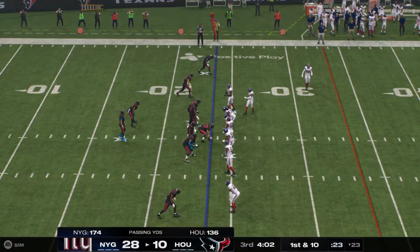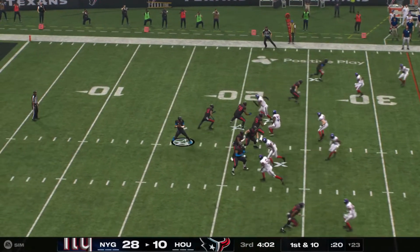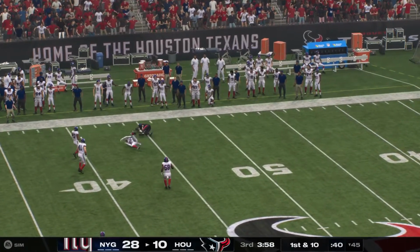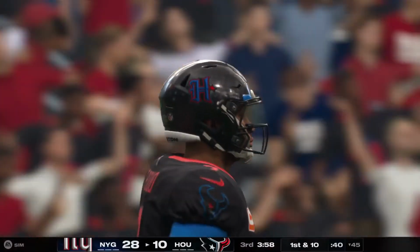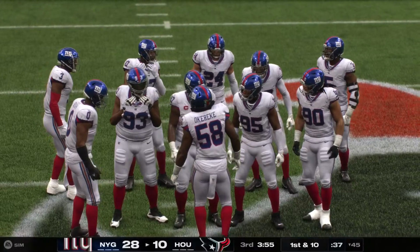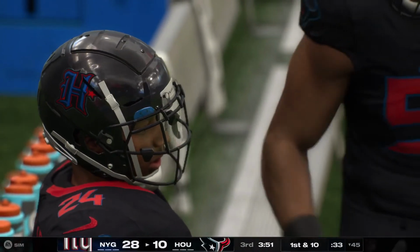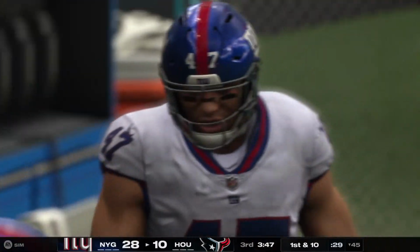They'll get this drive started. 1st and 10. Here's Stroud. That one is caught. Left side of the field. It's a gain of 21 yards to pick up that 1st down. First down. And when you see a 1st down pass just like that, it's taking advantage of a matchup you plan for, and you go out and execute.